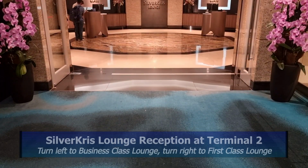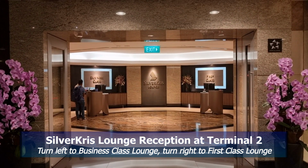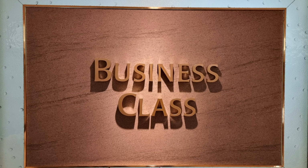But now we have a look at the next level, and that's the SilverKris Business Class Lounges. They're reserved for business class passengers of Star Alliance, including Singapore Airlines, of course, and also status holders of Singapore Airlines Krisflyer.